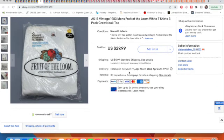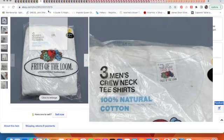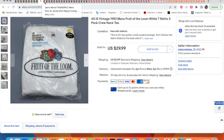But yeah, keep an eye out for the vintage underwear, new in package especially.